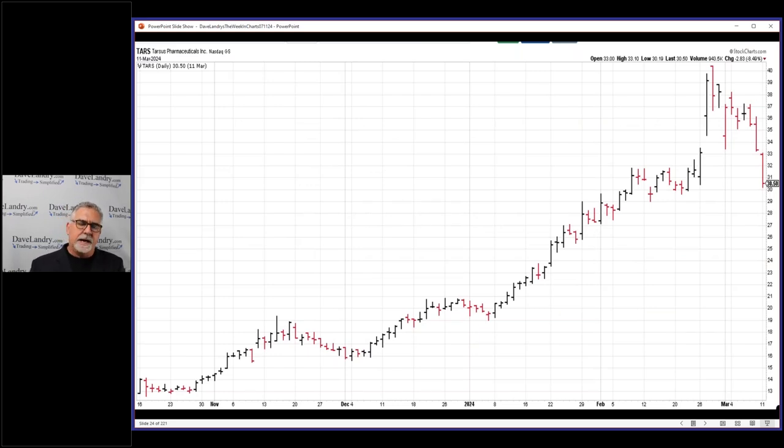But I remember thinking with this TARS, because I watched the stock go up day after day after day after day. It kept showing up on my scans. And I'm like, when this thing sets up, I am taking this trade.